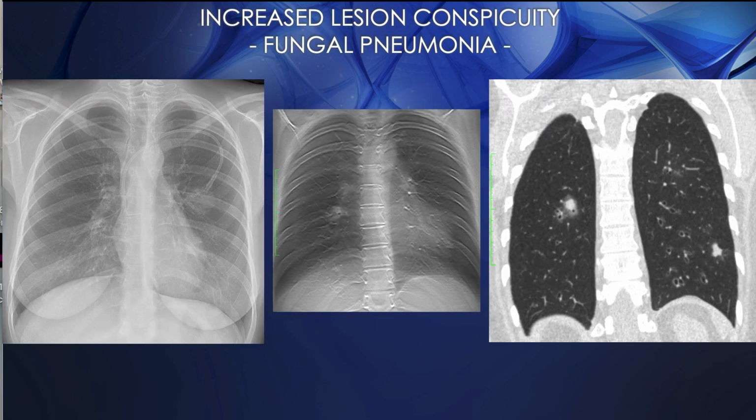But tomosynthesis, again, because you remove structural noise, you increase lesion conspicuity, and on this image you can see those ill-defined nodular consolidations, 2 in the right lung. For a patient who is immunosuppressed, diagnosing a pneumonia days earlier makes a substantial difference in their mortality. And so for a patient like this, who is routinely screened with radiography, doing something like screening with tomosynthesis during periods of neutropenia, really it might be the best thing to do.